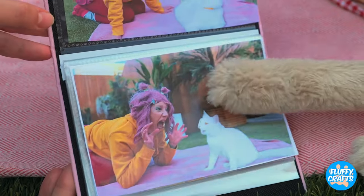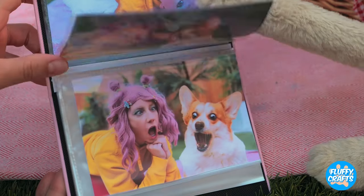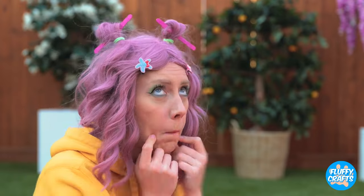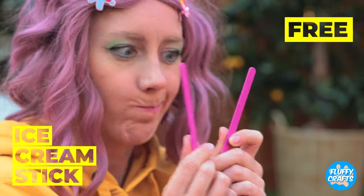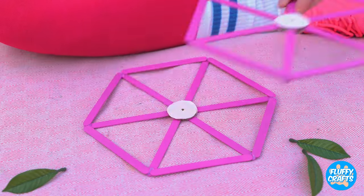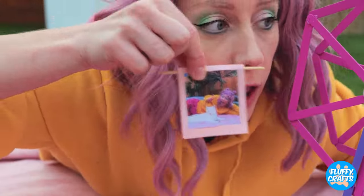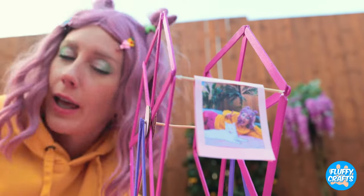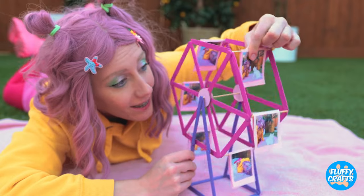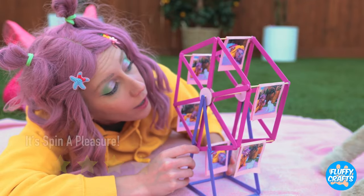Aw, what a cute family album. Wait, how'd that get in there? Let's rethink this album. Grab some ice cream sticks and make a Ferris wheel. Now the pictures will go around and around. And you can even spin the wheel.